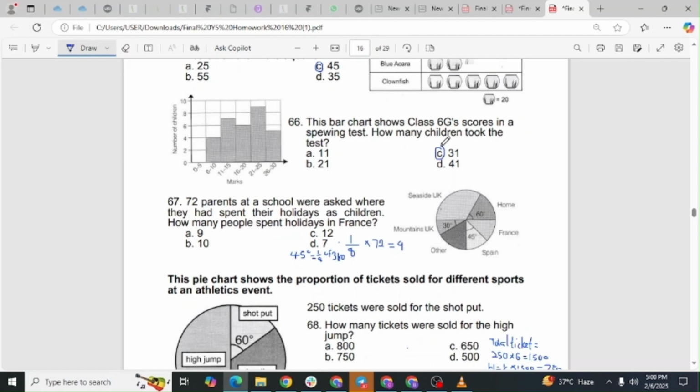To find the total number of children who took the test, we add up all the frequencies shown in the bar chart. The sum of the values gives a total of 31 children.